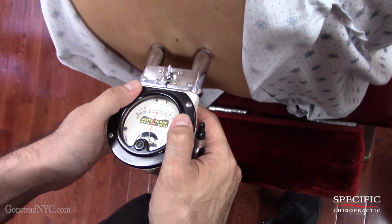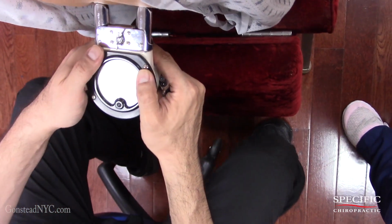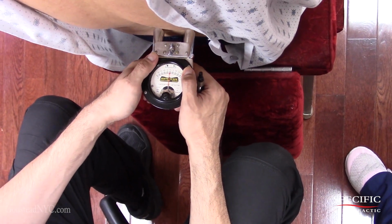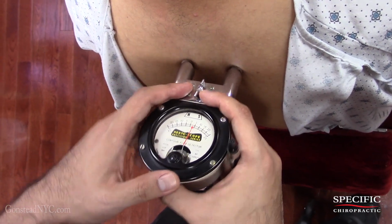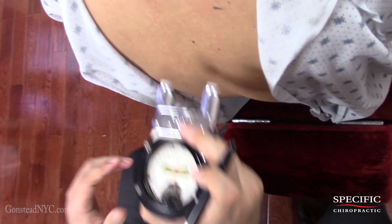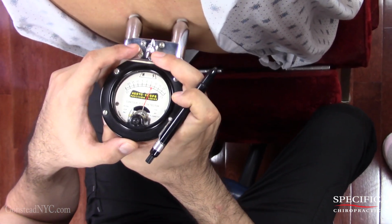All right, so we're doing a scan of your spine here, called instrumentation. Right now what we're looking for is any abnormal temperature. When a structure gets damaged, one of the byproducts of inflammation is heat. That's what this device picks up. We're looking for that abnormal heat. Now inflammation is not necessarily a bad thing. It's simply an alarm system telling the body, hey, you've got to go fix this right here.